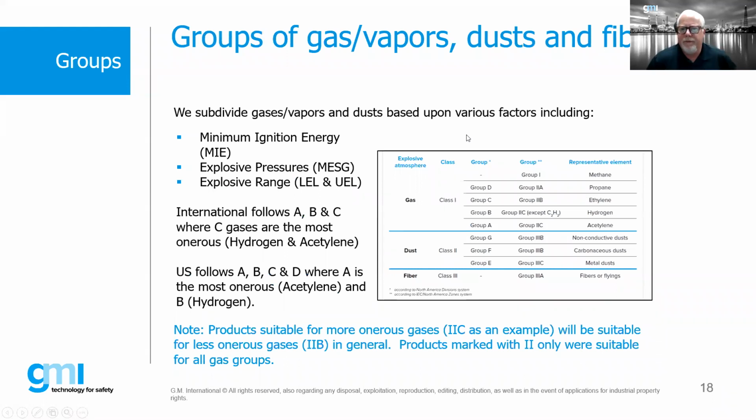So now that we understand the zones and the area classification, we need to start gas grouping, or grouping of our gas, vapors, dust, and fibers. So within the United States, Class 1 is typically our gas, vapor, or gas and vapors. Dust are Class 2, fibers. I'll spend most of my time really going through the IEC world and talk about this. So again, Group 1, we don't typically worry about that because that is associated with below ground applications.